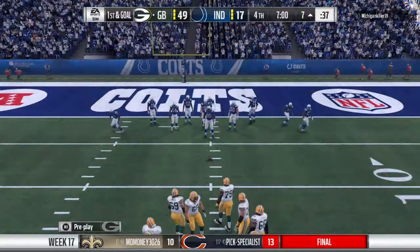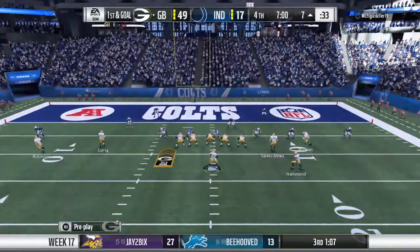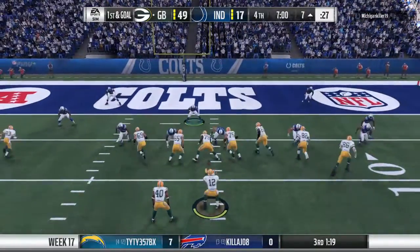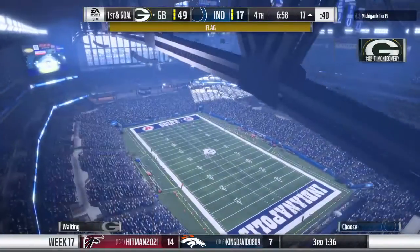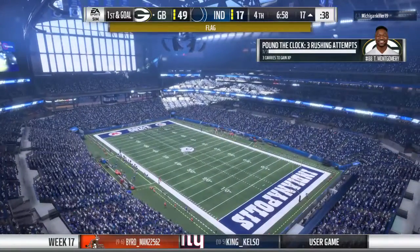And here we go on 1st and goal. They'll run it now out of the gun. And he'll take this into the end zone. Now, hold on here. We do have a flag down. So let's see what this is about.